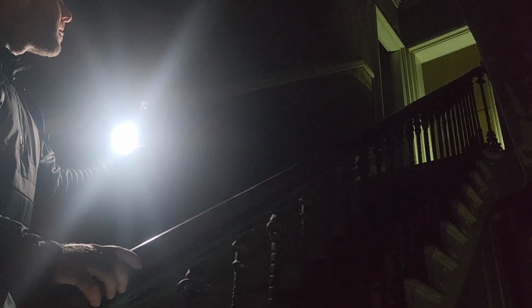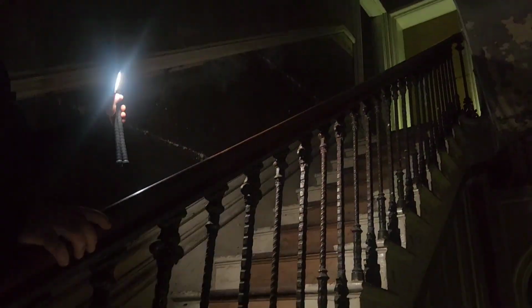I'm not playing games. There was just a knock in that room then. Was there? Yeah. All right, well, we've got REMs and everything now. We've got multiple REMs. We've got one at the top. We've got motion sensors as well.